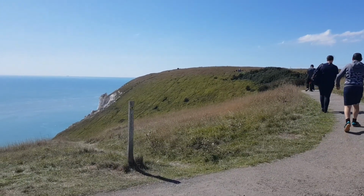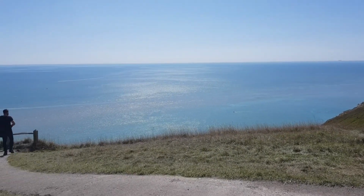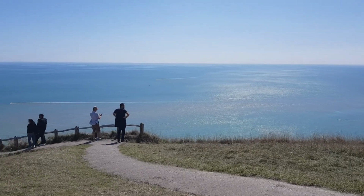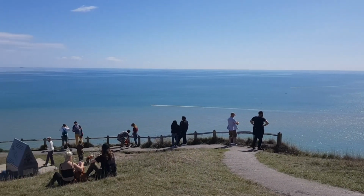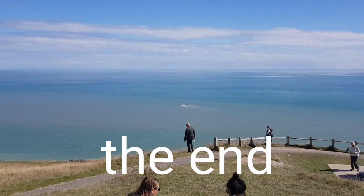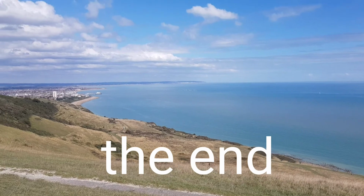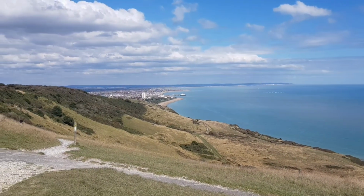So I've come from that direction. As you can see, the weather is amazing. Sunny, warm, only a light breeze. This is basically the end. And that there is Eastbourne.